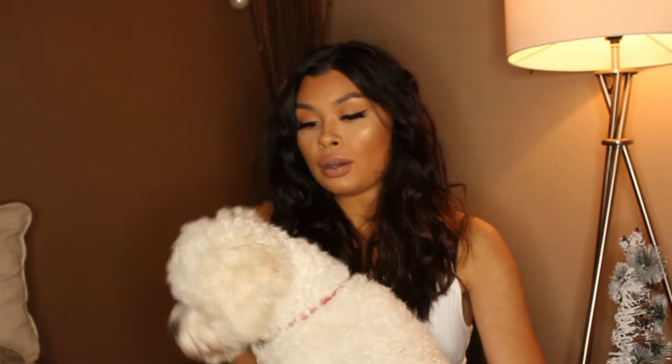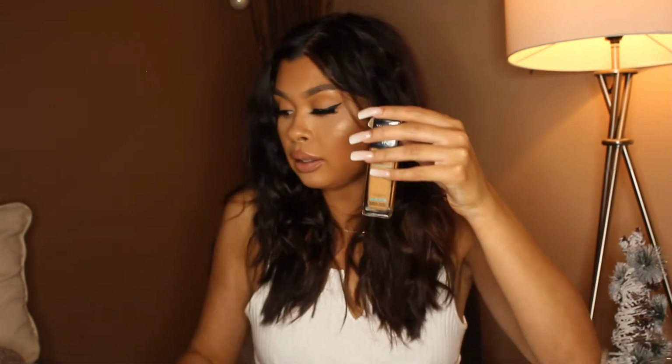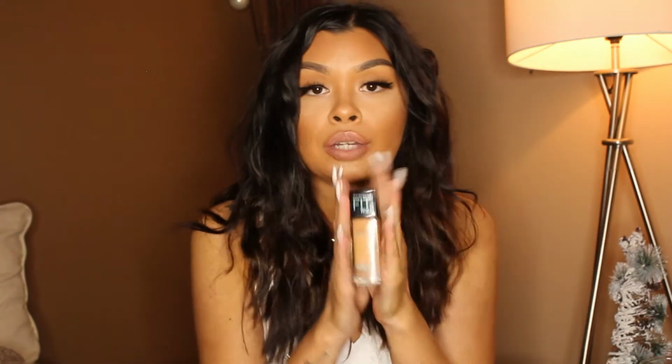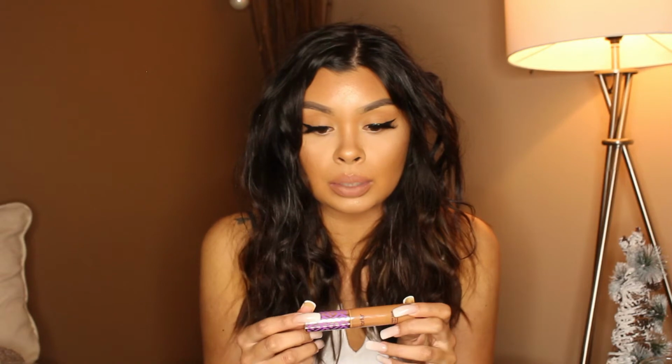Okay, so first, my foundation that I'm wearing is the Maybelline Matte and Poreless in the shade Warm Sun. In the shade Warm Sun, and this is one of my favorite foundations, especially for when I have a tan, because it just matches really nicely with my tan. For my contour, I am using my Tarte Double Duty Beauty in the shade Deep Honey.